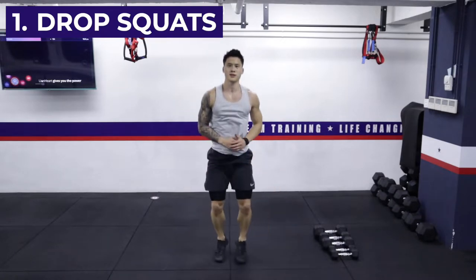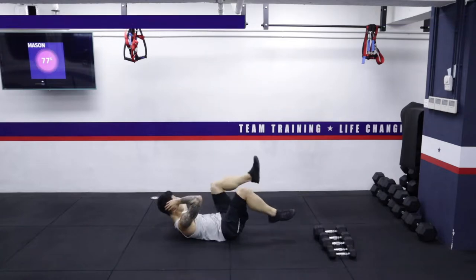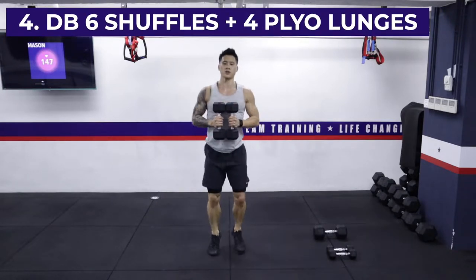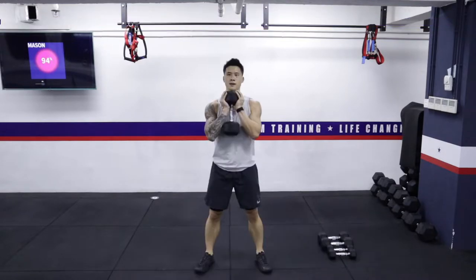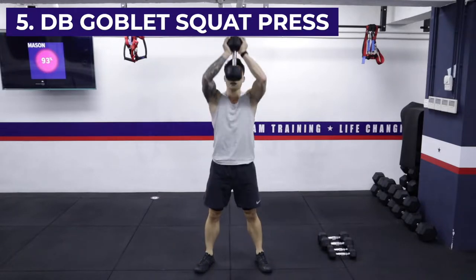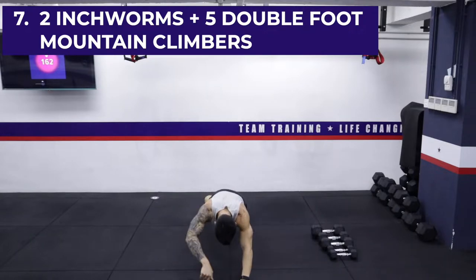Here are the exercises that we're gonna be performing today. Exercise number 1, drop squats. Exercise number 2, dumbbell punches, 4 straight, and then 4 high. Exercise number 3, bicycle kicks. Exercise number 4, dumbbell shuffles 6 times and then 4 plyo lunges. Exercise number 5, dumbbell goblet squat press. Exercise number 6, dumbbell high knees. Exercise number 7, 2 inchworms, 5 double foot mountain climbers.